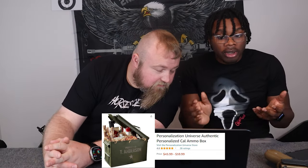Someone might rate this way higher than me, but I think the biggest thing for me, say if this was $20, I'd be like, great gift all day. It's like $5 more than what you can get an ammo can for and fully customized. The price is the only thing I want y'all to know that kind of put this down. If it wasn't so much, then it would have probably ranked higher.